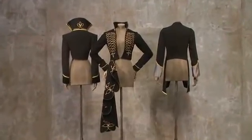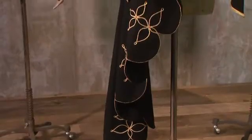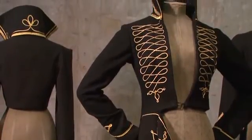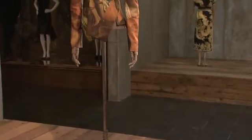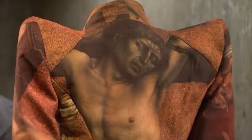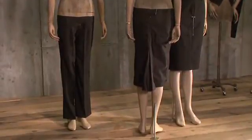McQueen trained in tailoring in Savile Row. McQueen was a remarkable craftsman. He was able to channel the skills of his craft, but also to use fashion as a vehicle to express very complex ideas and concepts. And I think in this particular exhibition, and in this gallery in particular, you see how McQueen would master the crafts of his trade and subvert them.